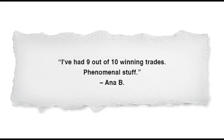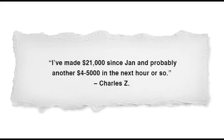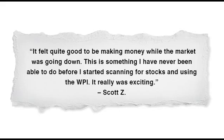I've had 9 out of 10 winning trades. Phenomenal stuff. Using the WPI has increased my confidence trading in the market. It almost feels unfair or like cheating. Needless to say, I'm extremely excited with my results thus far. The downside risk feels very low as well. I made $21,000 since January and probably another $4,000 or $5,000 in the next hour or so. I made 90% in 2 days. The indicator in particular is genius. It felt quite good to be making money when the market was down. This is something I have never been able to do before I started scanning for stocks and using the WPI.